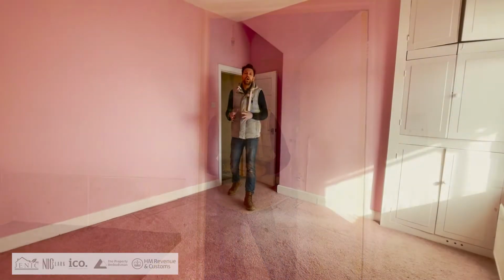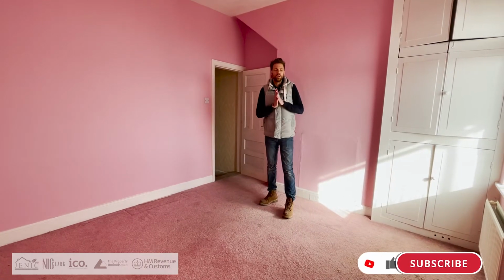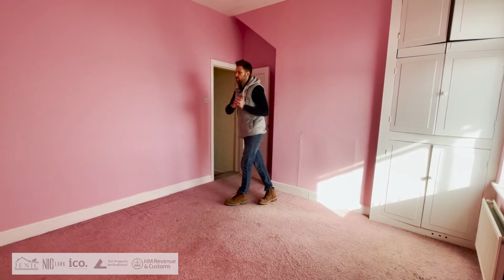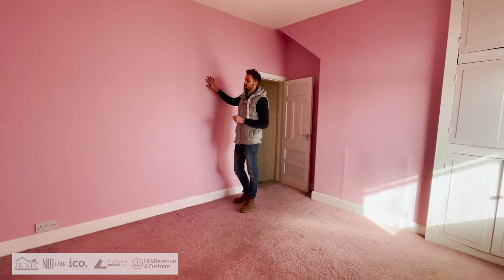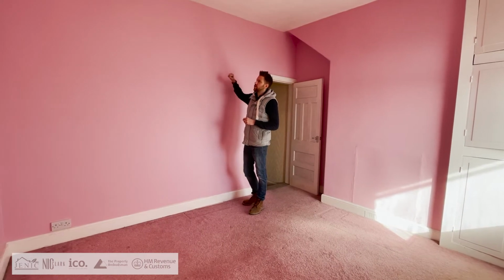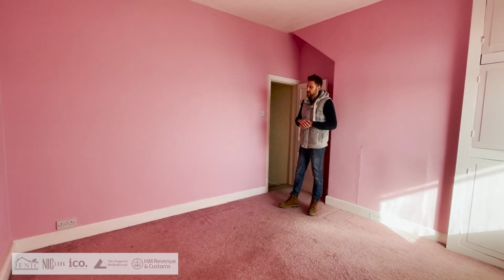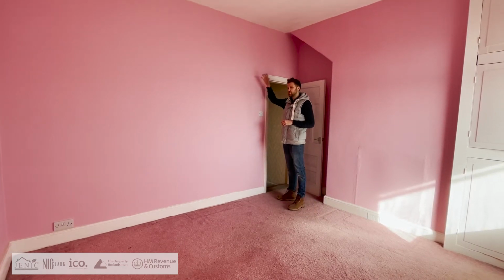Okay, so we're at the back of the property at the moment, bedroom number 2. What we're going to be doing in this room is stripping everything out. Unfortunately, the beautiful pink has to go, but we're going to have to break down these walls. We're actually taking everything out of this property as mentioned. This is a brick wall, so it's going to have to come down.